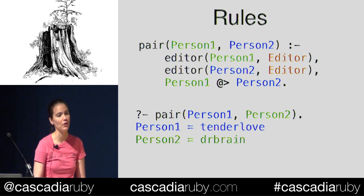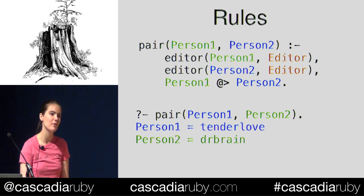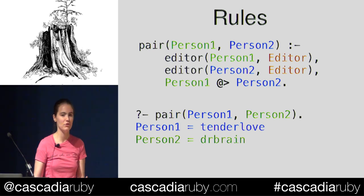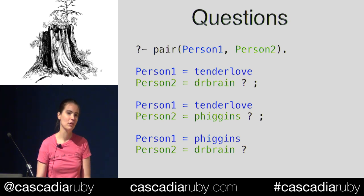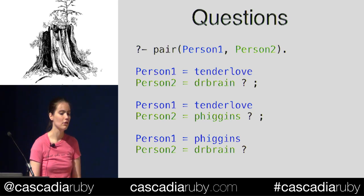one version of Tenderlove and Dr. Brain is valid. And you've probably seen this in other languages before, especially if you've done anything functional. It's a pretty common way of handling this two possible solutions problem. So now if I ask Prolog, hey, give me two people that compare, it goes, okay, Tenderlove and Dr. Brain, Tenderlove and Figgins, Figgins and Dr. Brain, and then cut off the bottom of the slide is the word no, because it couldn't find anything else. And Prolog really likes saying no a lot.